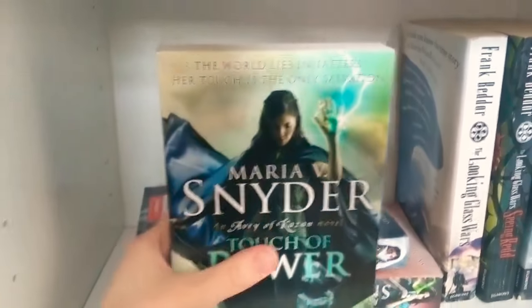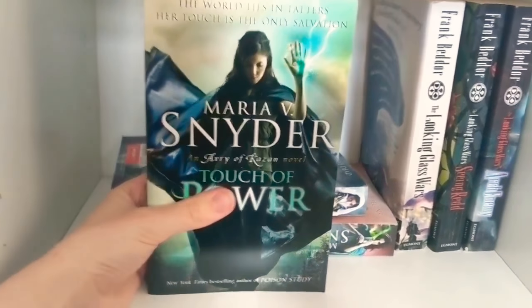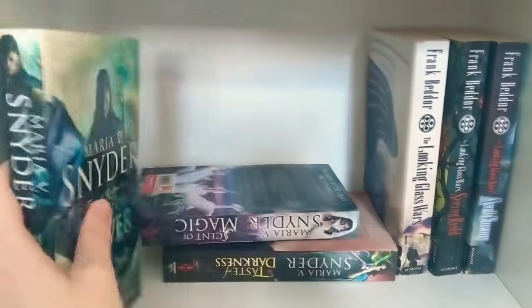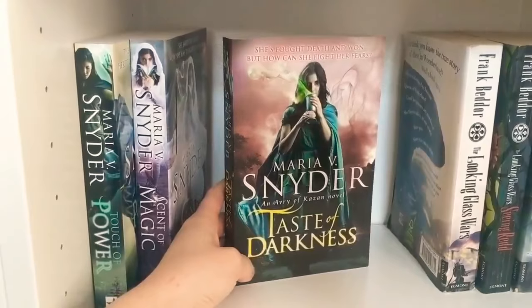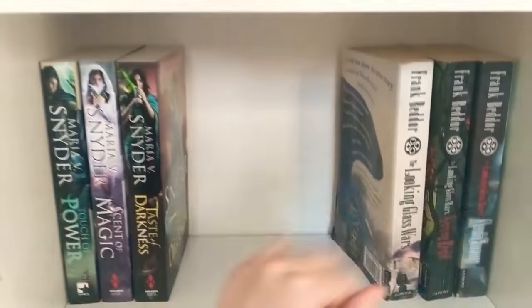I read them in paperback. I don't know what happened to the paperbacks, but obviously they disappeared, so I bought them on my Kindle, and then I realised that I really needed them in paperback. So here they are, and they haven't been read yet. And this is the next one, A Scent of Magic, and again that is a beautiful cover. And finally the last one, A Taste of Darkness.